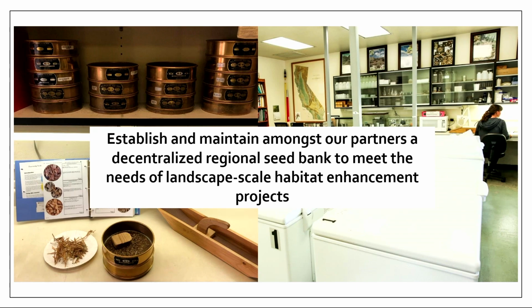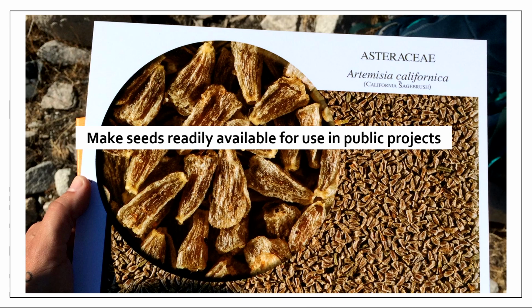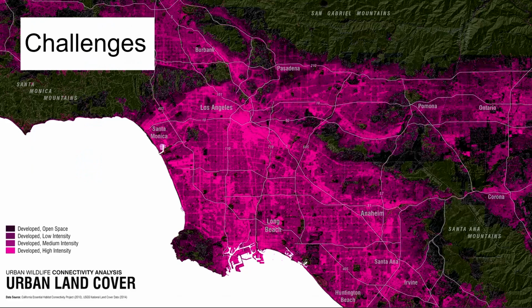Maybe in the future we'll have a centralized seed bank. But really at this moment, once again, it's a collaborative. It's not like we're getting paid to do this. We're actually all doing this out of our love for native plants, right? So we're using whatever we got. And so this is actually California Botanic Garden here, and they're storing a lot of the seed as well as Theodore Payne. And yeah, we're starting to make seeds available for use in public projects. So we have allowed withdrawals of the seed bank at this point.